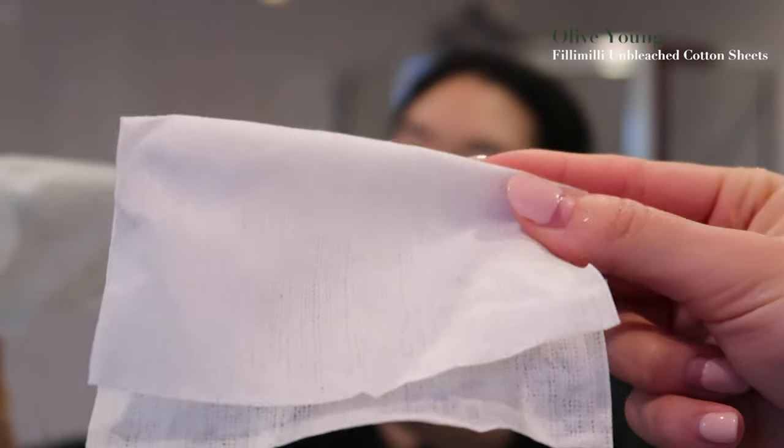Next, this is pretty important. Right after I wash my face, and while my face is still damp, aka right now, I go in straight with the toner. This is Olive Young's Philly Millie Unbleached Cotton Sheet. Sort of looks like a tissue.